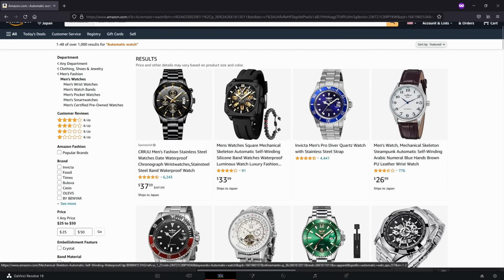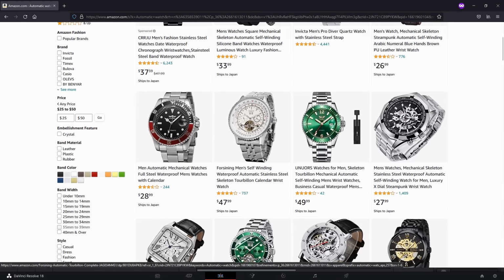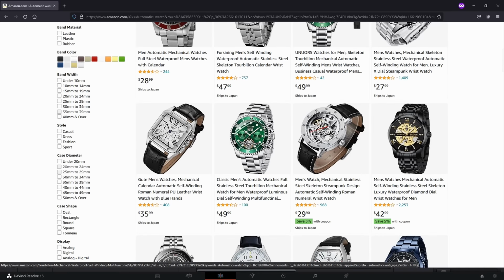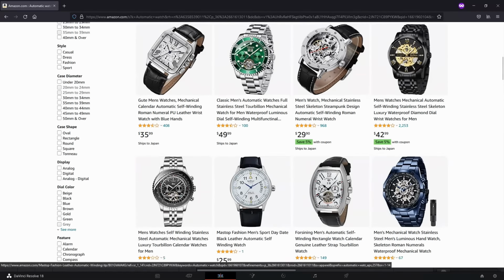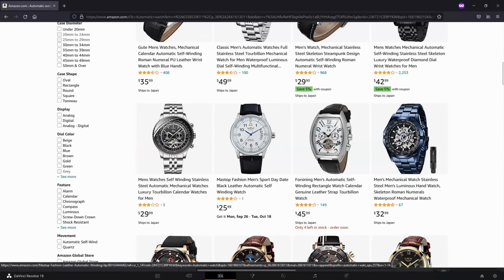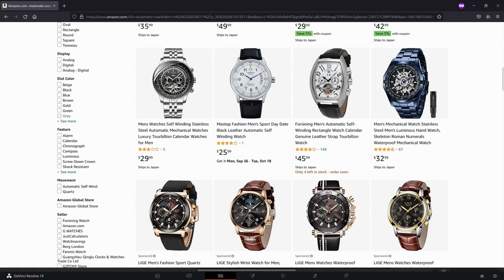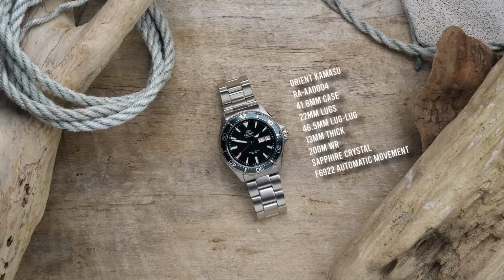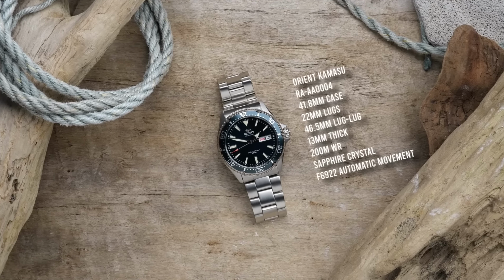If you go on Amazon, you're going to find a ton of automatic watches available for around $50, but most of those have very low quality Chinese movements inside of them. They probably don't have very good build quality, not very good straps, and they're not really going to last you very long. However, the Orient Kamasu is a very reliable watch that comes from a very reputable Japanese watch manufacturer.